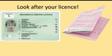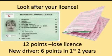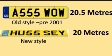It is important to look after your driving licence. You will lose your licence if you acquire 12 penalty points, or 6 penalty points if you are a new driver within the first 2 years. You must be able to read an old style licence plate within 20.5 metres or a new style licence plate within 20 metres.